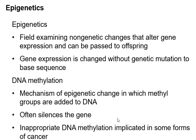Another thing, if you methylate some genes, it can cause some forms of cancer. So they've traced some cancers back to inappropriate methylation of the DNA.